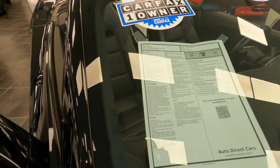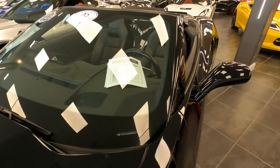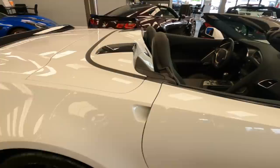And let's see, do we have mileage? Probably over on the other side. Let's take a look. Mileage on this car is just over 15,000, 15,001. So 67,990 on this car. Automatic transmission. Again, Z06 convertible, black wheel, red caliper. Manual transmission, can't go wrong there.